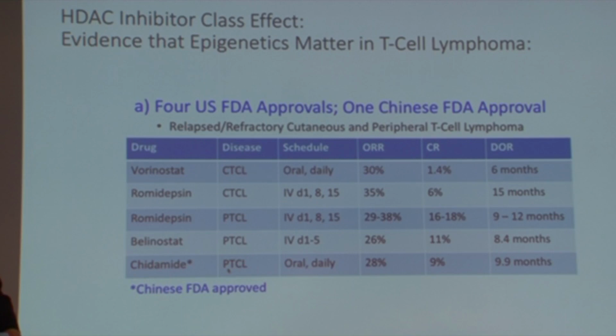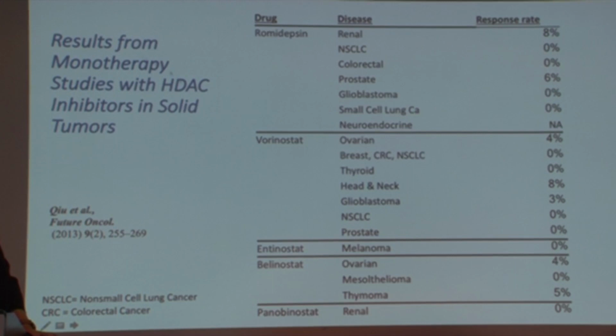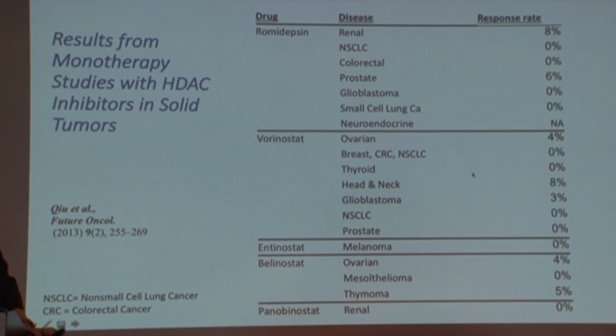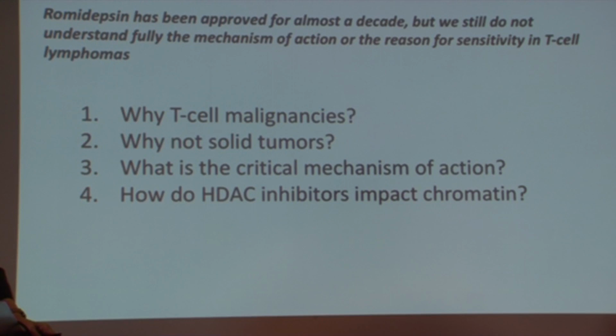Now, what's really interesting is that we have this great drug that interferes with chromatin, and all that we've talked about, but it hasn't worked very well at all in solid tumors. If you look at romidepsin and vorinostat, response rates are 0 to 8%, and why that would be is still very much a mystery. We have as much chromatin in solid tumors as we have in T cells. So these are some of the burning questions that we have, despite a decade of drug approval.